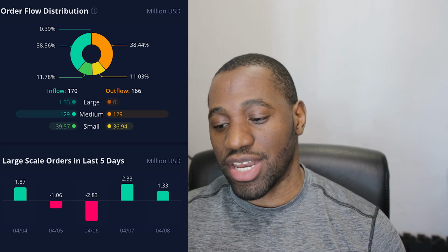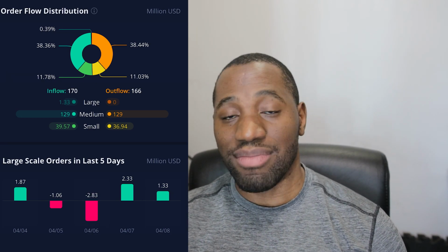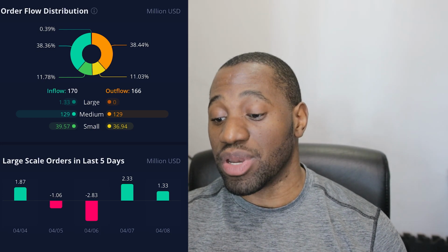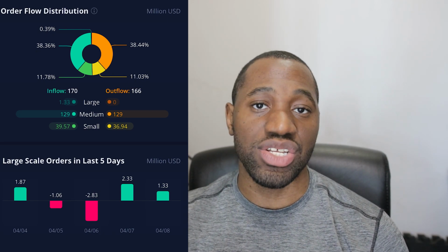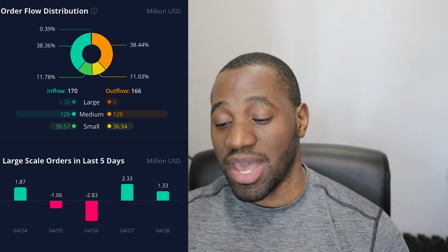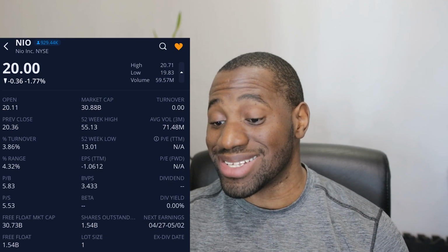Taking a look at the breakdown even further for the small scale orders, it tends to represent the retail side. We had more buying than we had selling. And then when we take a look at what happened on the medium, it was equal on both sides in regards to buying and selling. And then when we take a look at the large, it represents whales, institutions, and funds, we had more buying than we had selling. And then when we take a look at the turnover ratio, it was at 3.86%.